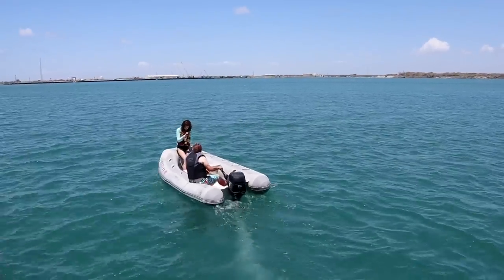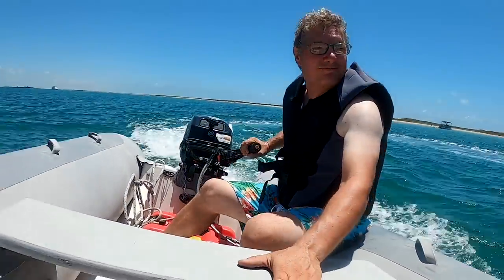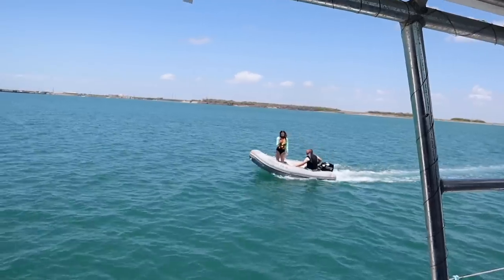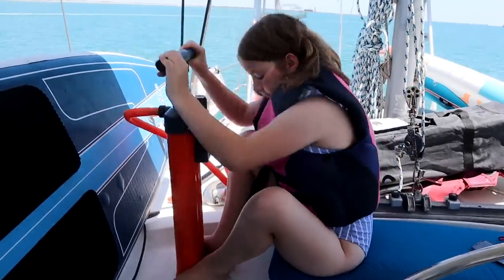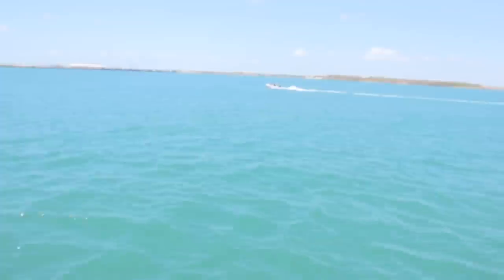You can see the motor. Cool, right? It's really clear out, isn't it? Todd and Abigail have gone out to test the dinghy. We've been having some trouble with the dinghy motor, so they're going to try and get it up to speed and run it for a little bit. Hello, Liberty! Wow, they're really going.